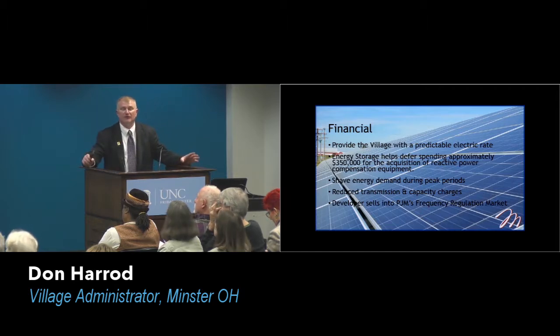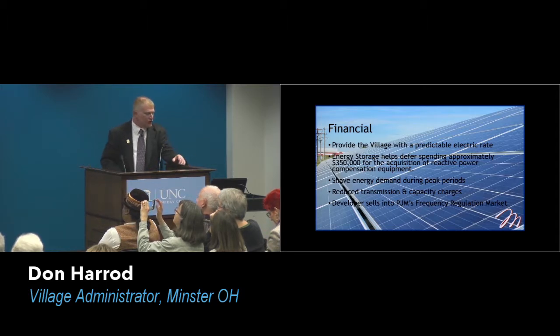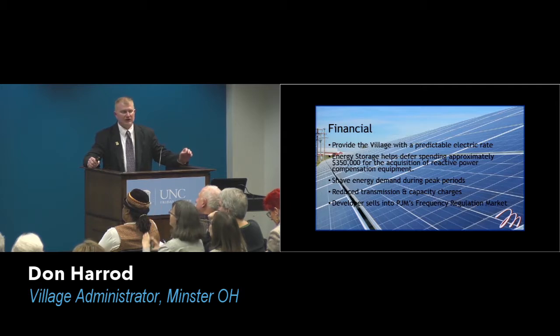It provides the village with an electric rate that is predictable. We know what that rate is going to be for the next 25 years. It's going to be 7 cents for us. So we know what that is. It also helps us defer about $350,000 in capacitors that we were going to have to buy for reactive power.